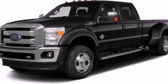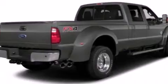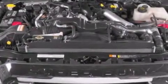This is a brand new 2014 Ford Super Duty. It has the power to move what you need and the look too. It has a 6.7-liter 8-cylinder engine, an automatic transmission, and the added capability of 4-wheel drive.